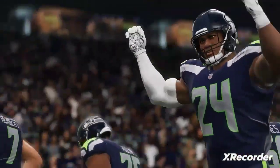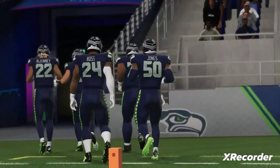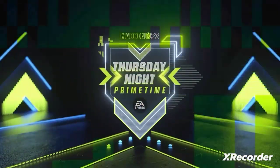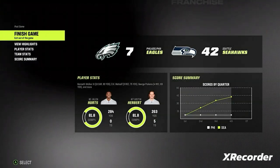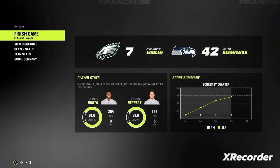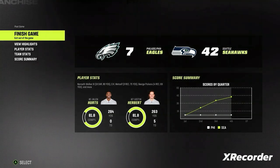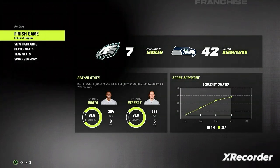So for the Seahawks, they begin the new campaign with a victory here in front of the home crowd in the Thursday opener. And they'll get a few extra days to savor this one before they take on the Green Bay Packers. Meanwhile, for Philadelphia, they go down to defeat here in the opener. And they will be back home next week for a date with the Washington Commanders.